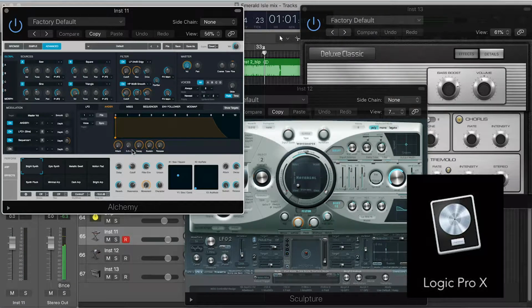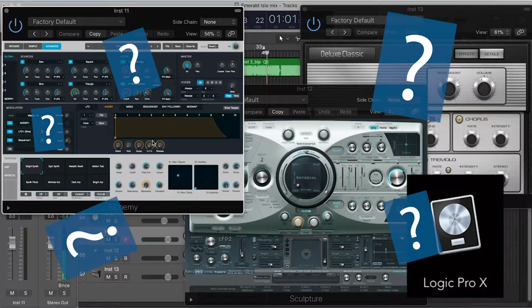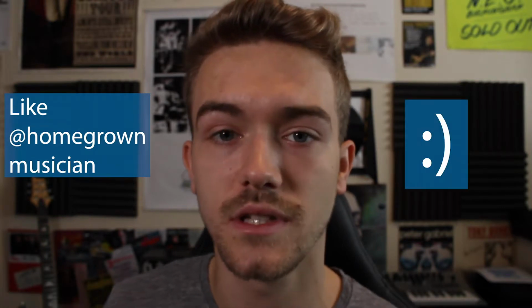At the minute, you probably don't know which sort of genre or which sort of workflow you're going to be using, so the best thing I can advise is to go down to your local music shop, have a play on some computers and see which DAW you prefer, and not only that, watch some YouTube footage of people using DAWs in action.